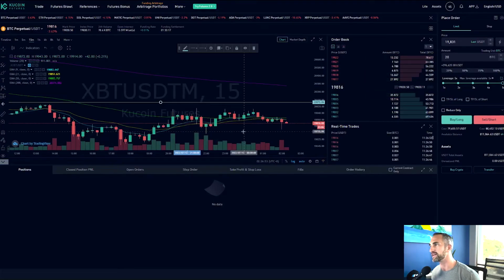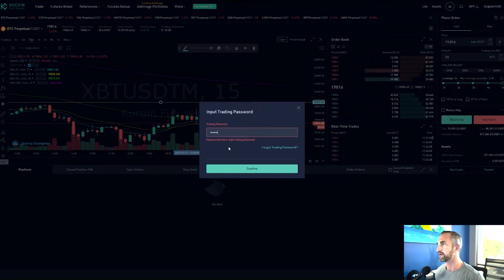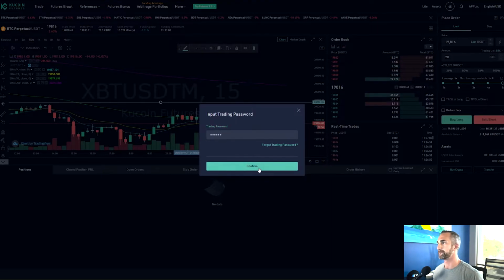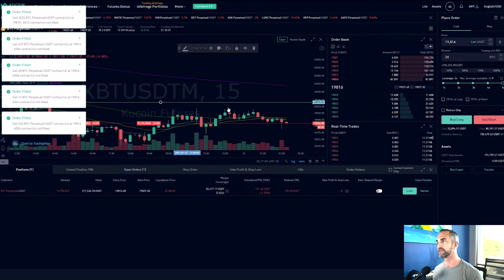And what am I looking at here as I'm missing this trade already? I'm going to take a short right here, 20 Bitcoin short, and boom. Let's see if we can go ahead and get filled. And we just got filled on 20 Bitcoin short.